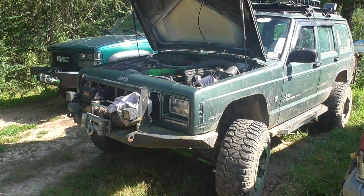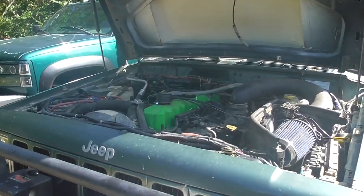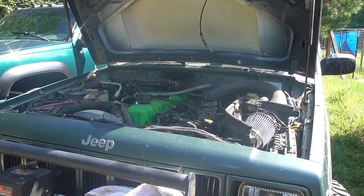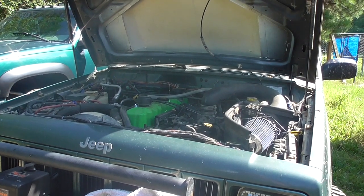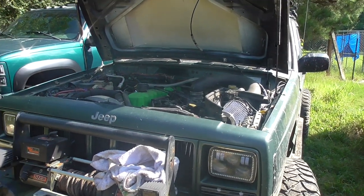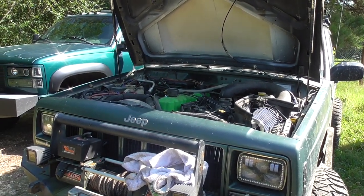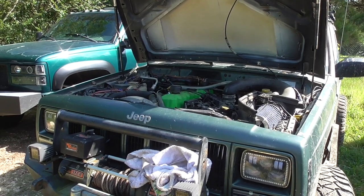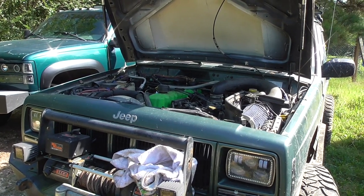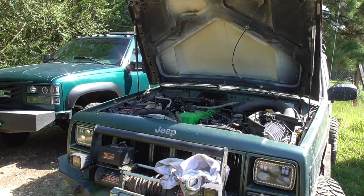Doing a video on the Jeep today. I've noticed, driving this thing, it's always had coolant disappearing. Well, I say it's always had coolant disappearing. It hasn't always. But I've had to add some over the years, especially the last couple of years, just make sure you keep stuff in it.